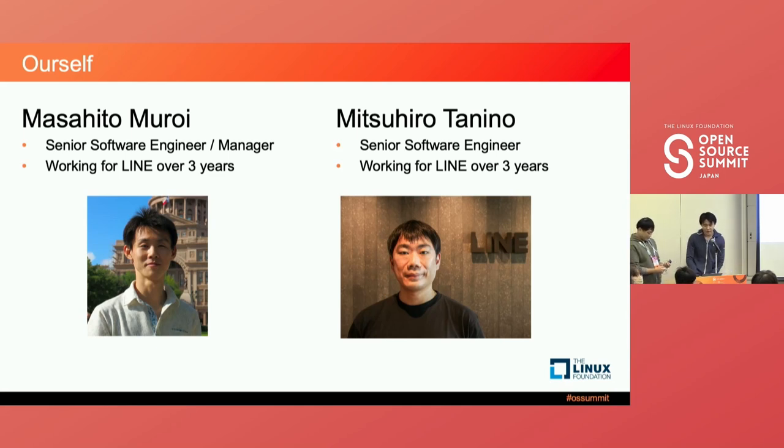Thank you. Today, in my part, I will explain the overview of Verda: what the Verda private cloud is and what we provide to the LINE application developers. First, I will also explain the history of the Verda private cloud. And in the second half, Mitsuhiro will explain one technical challenge we tackled in detail.